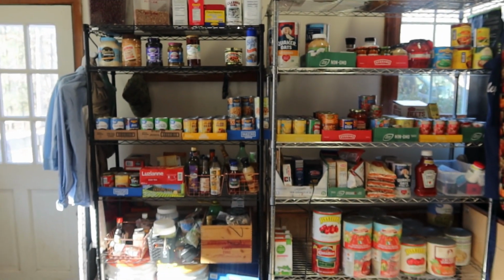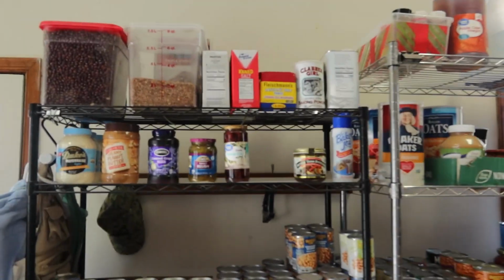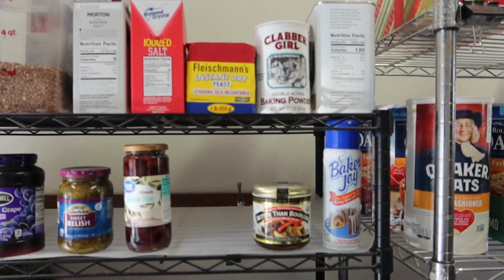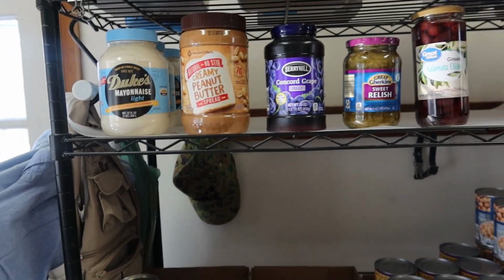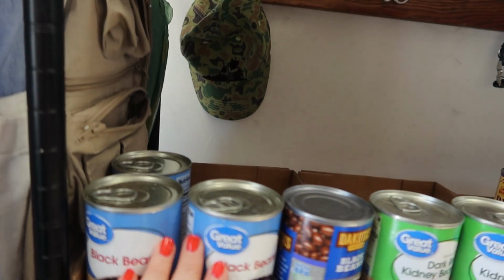So I have 2 metal racks here, and there's some dried beans up there, salt, yeast, baking powder, and then some more things here. I need to get more peanut butter and jelly. We're down to 1 extra of each, and that's probably not good. We eat a lot of beans.